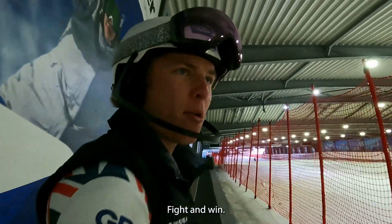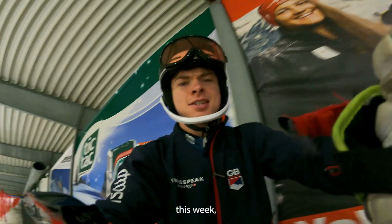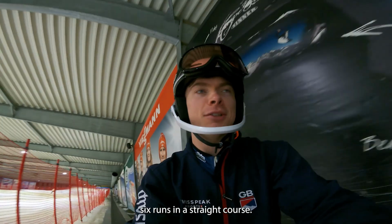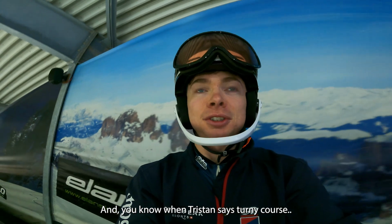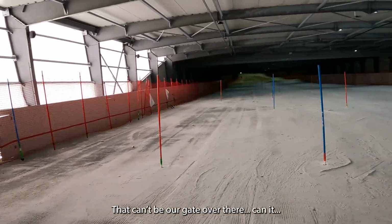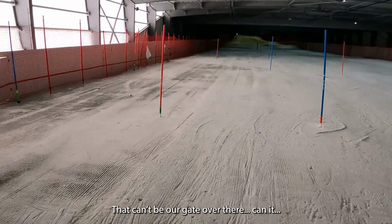Fight and win. This week, 6 runs in a tourney course, 6 runs in a straight course. And you know when Tristan says tourney course, you're probably going to get something pretty damn tough. That can't be our gate over there, can it? Look at the fourth gate.